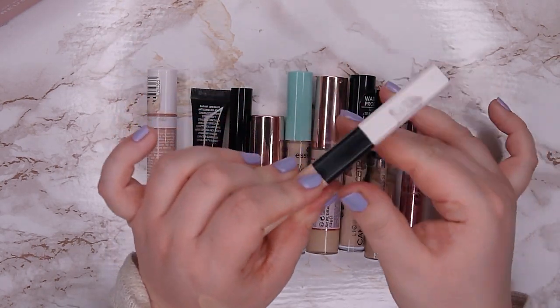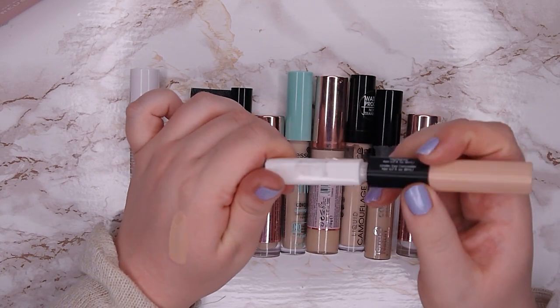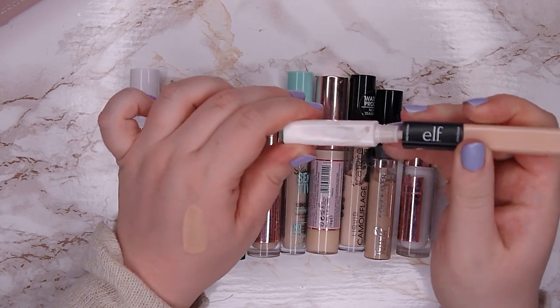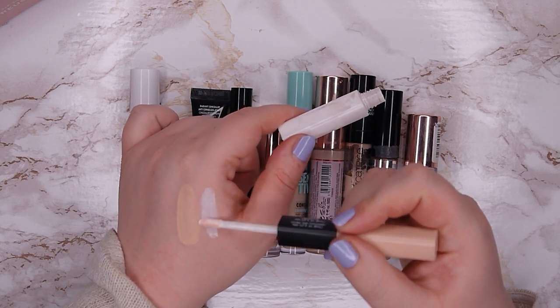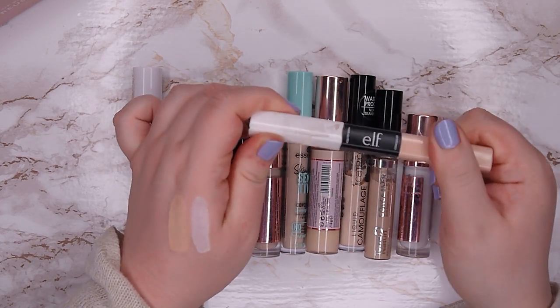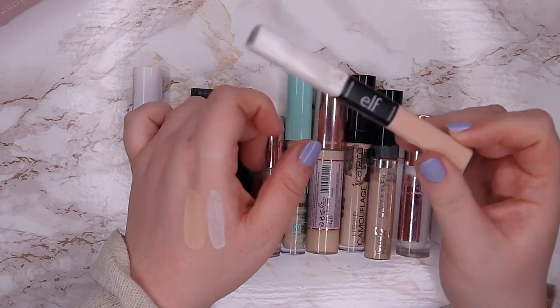It looks very patchy on me. And the highlighter also doesn't really look good. Whenever I apply it, you can really see some specks of white sparkle or glitter, but it's not really brightening or doing anything, because when you blend it out, it sheers out so much that you almost can't see it. So this product is just not working for me, so I'm going to declutter this one.